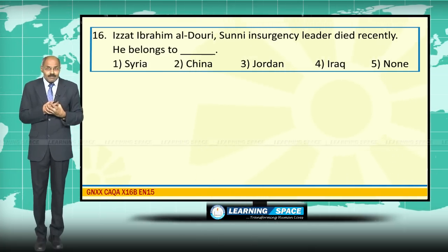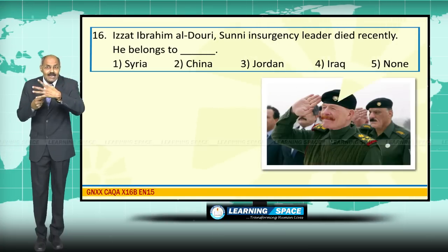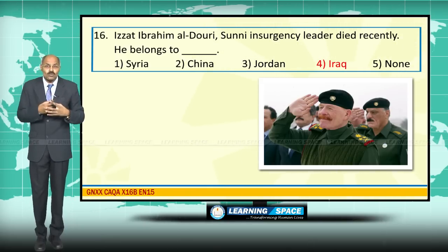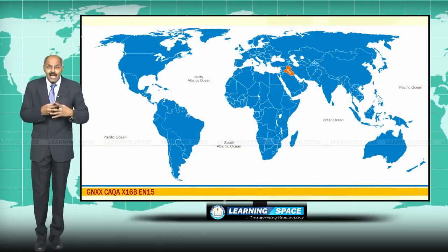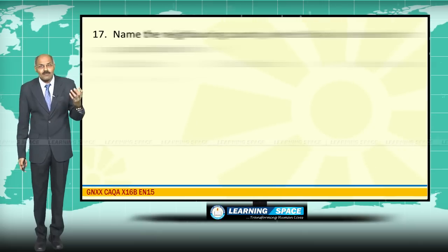Ibrahim al-Douri, Sunni insurgency leader, died recently. He belongs to Iraq. He is considered to be close to the departed leader Saddam Hussein, and recently he died, and he belongs to Iraq. Look into the next one.